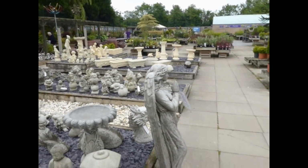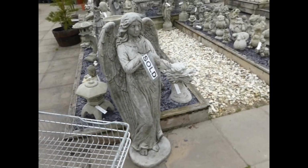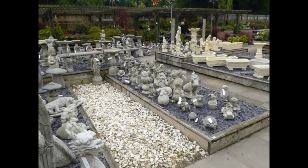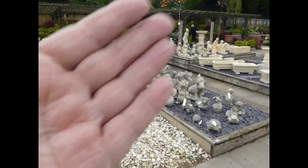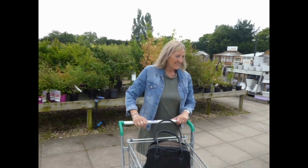I thought Paula might like the angel. Oh, I bet she would. Oh, sold. Sorry, Paula. It's gone. There's another one round there. Oh, I've got to cover you up now because there's some boobs showing over there. You can look at Catherine's instead.